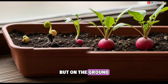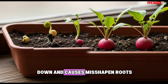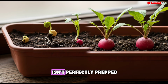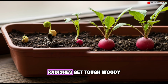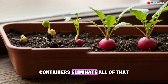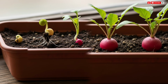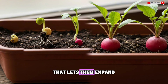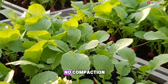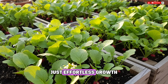But on the ground, they face obstacles. Heavy soil slows them down and causes misshapen roots. Pests discover them. And if your soil isn't perfectly prepped, radishes get tough, woody, and spicy in a bad way. Containers eliminate all of that. You give radishes exactly what they need: loose, light soil that lets them expand quickly into those crisp, juicy orbs we love. No compaction, no hard clumps to push against, just effortless growth.